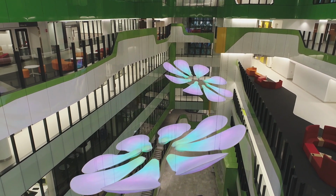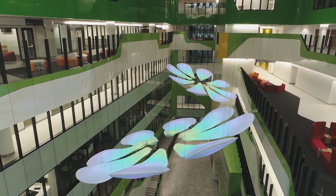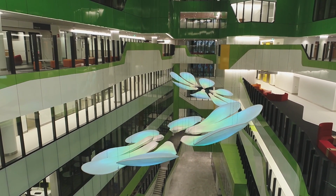Filled with colour and a sense of playfulness, this beautifully detailed building demonstrates that good architecture and design can make a sick child and their family's journey just a little less stressful. Pretty special, isn't it?